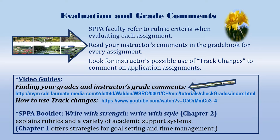Evaluation and grade comments. SPA faculty refer to rubric criteria when evaluating each assignment. Read your instructor's comments in the gradebook for every assignment. Pay special attention to them and check these comments each week so that you can learn from any possible mistakes and improve your grades in the future. Look for your instructor's possible use of track changes to comment on application assignments.